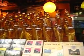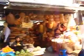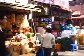Here comes along, if you see these roots that are in these glass jars, they kind of look like aliens, but they're really like a ginseng root, which is real common here in their cooking. We'll pan to the other side, and it's a big basket shop here. You can see all the pretty baskets.